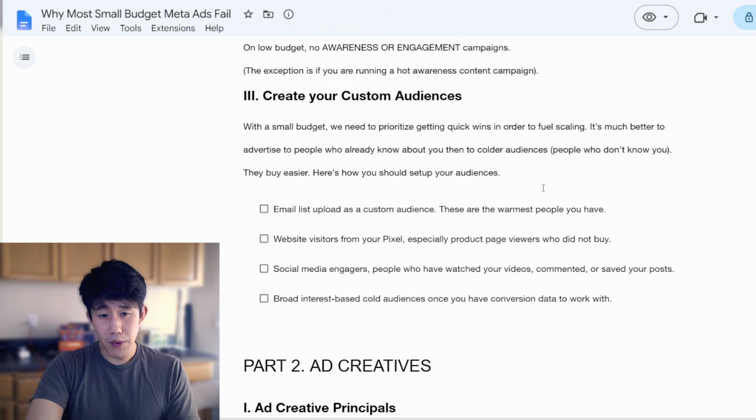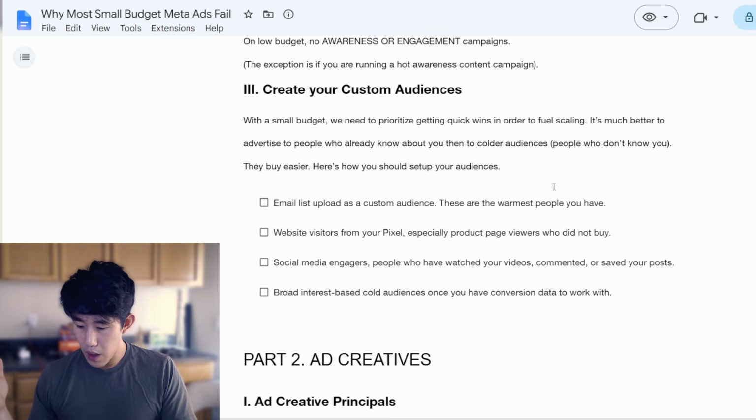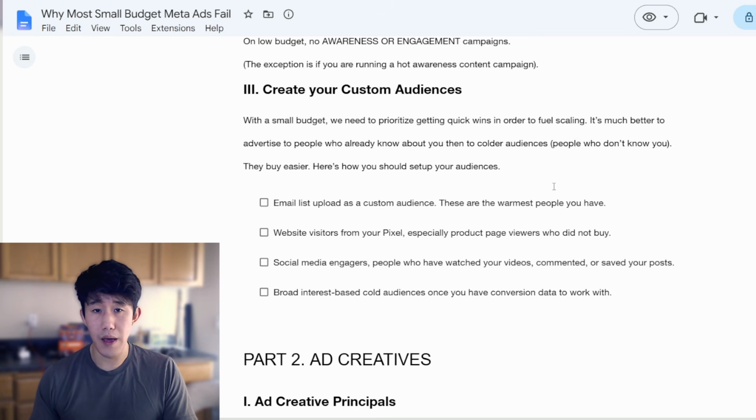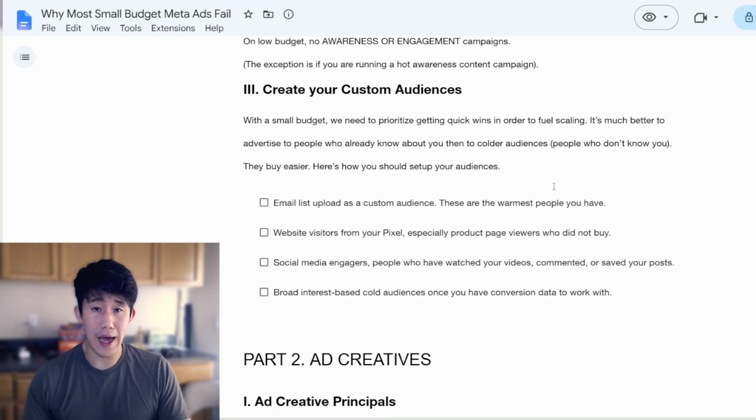The next step I want you to do is set up your custom audience. On Meta, when you have a really low budget, we actually want to go get customers that are already warm or hot, because they convert at a higher likelihood. They spend more money because they already know who you are. Just to define those, a cold audience is someone who's never heard of you before. And a warm or hot audience is someone who has heard of you or is really interested in your product.